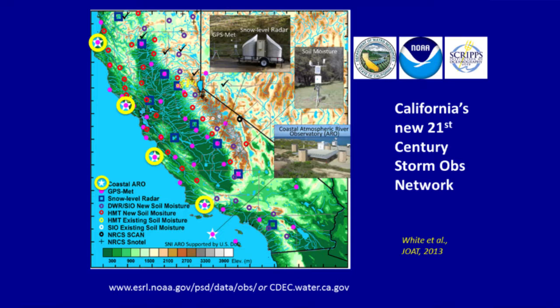And I'll just say, this data is online. Here's where to get it. There's some of it on CDEC, the California Data Exchange Center, but it's pretty well buried in CDEC. So we did all that.